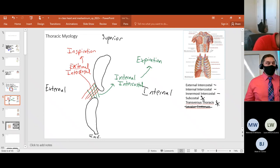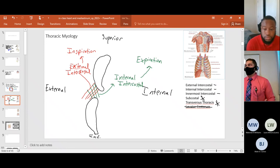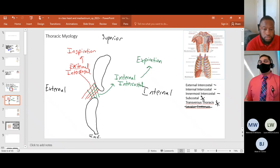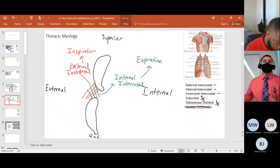Because I'm trying to use everything I can. I'm trying to pump every muscle I can to get that air out. So typically where we're going to see the internal intercostals most active is not during normal expiration, but during forceful expiration. Okay, so take that information, run it into the clinic.